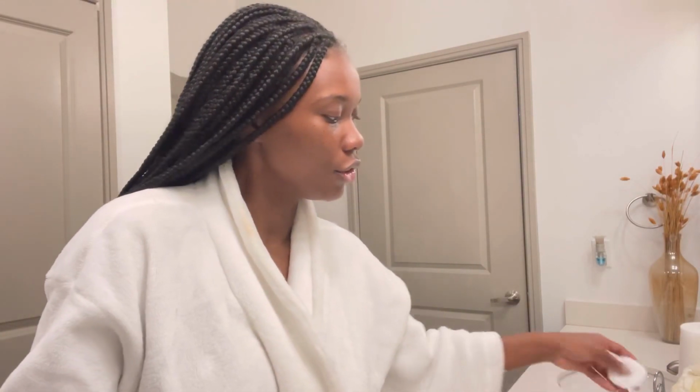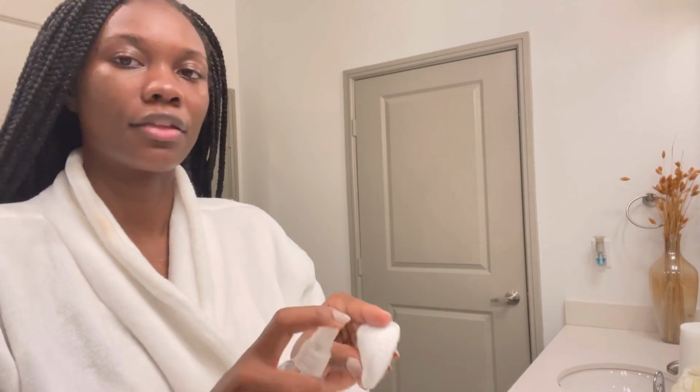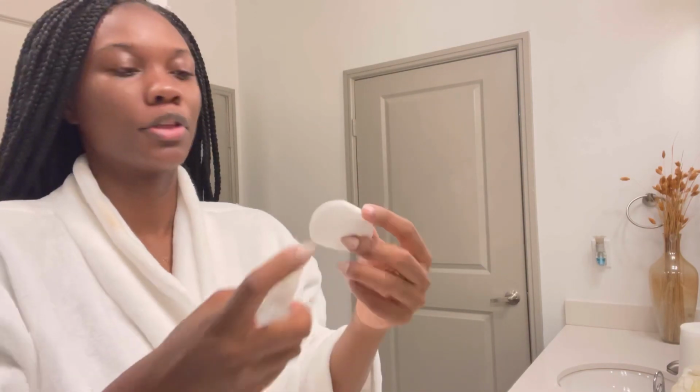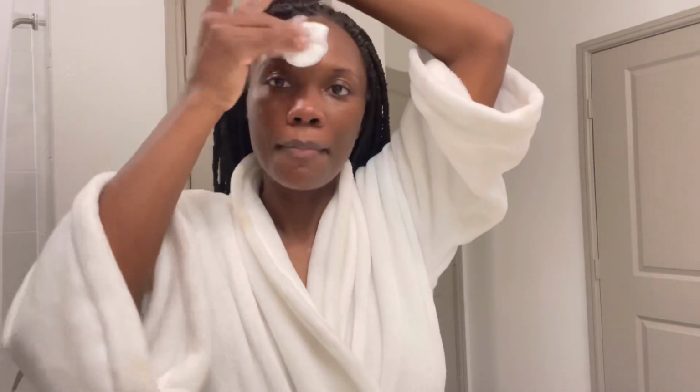And next, you can use a cotton ball. I use the cotton pads because I like them better. And I usually spray like 3 sprays on the cotton pad. That probably was more than 3. And then I do the back just because. And I just take it and use one side to apply on one side of my face, and then I use the other side of the cotton pad to apply on the other side of my face.